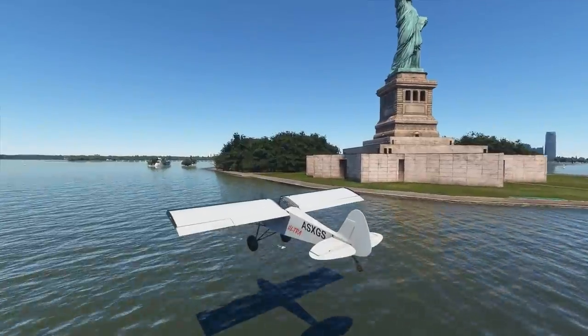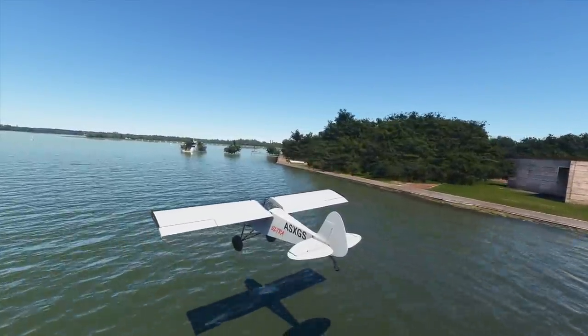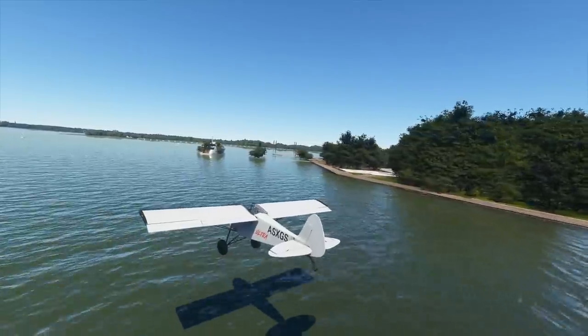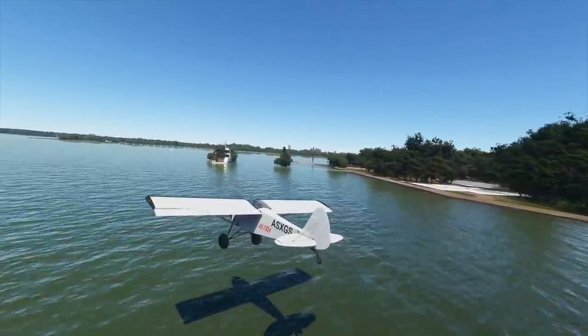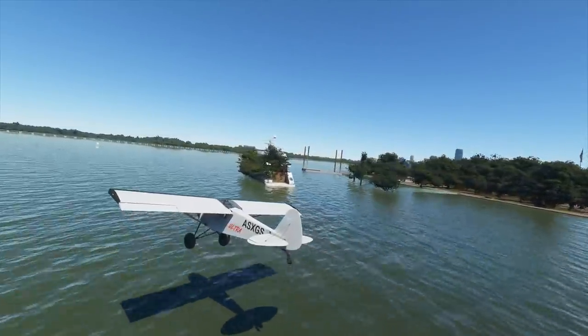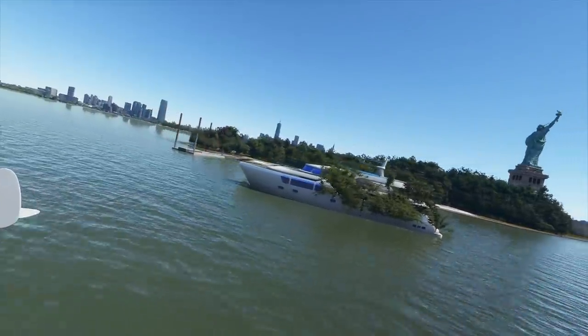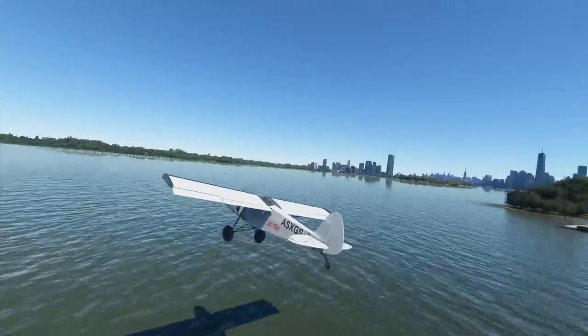So as with any flight sim of this magnitude, there's gonna be bugs and things to get sorted out. Like this boat that I found to the left side of the Statue of Liberty. Looks like it's got three or four trees growing out of it. Not sure how long that boat's been there. But the point is there are some minor things that Microsoft still needs to sort out.